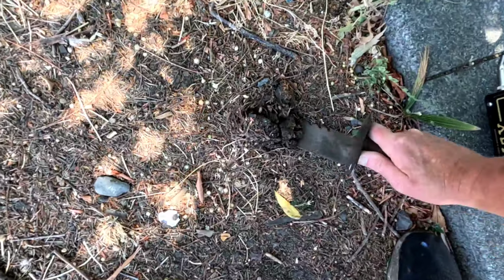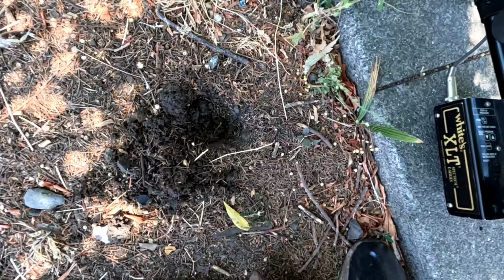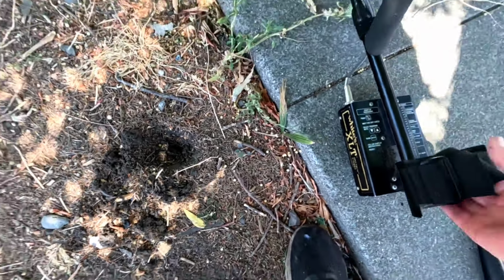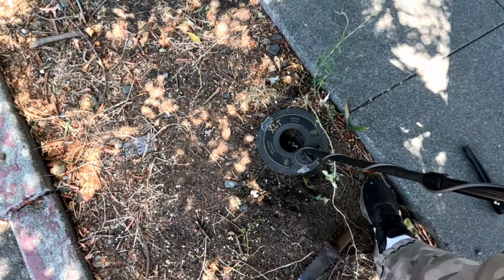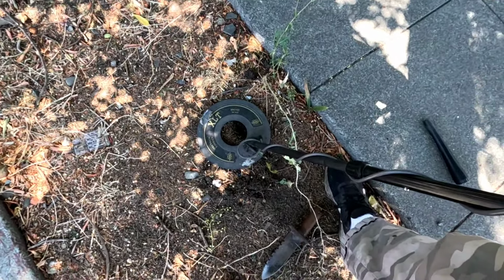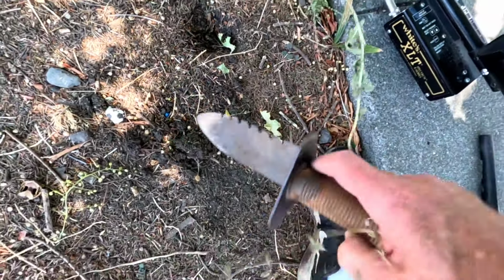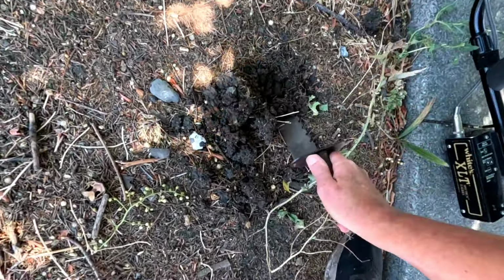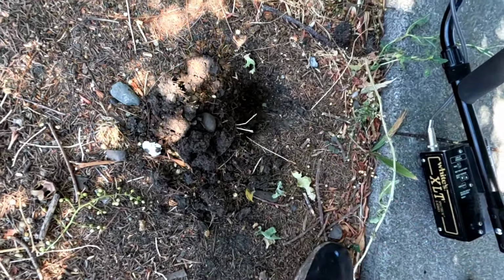Here. Boy, this is some kind of tough skin soil here. Nothing yet. Let's do another sweep here. Be right down here. Let's see. This baby's really down here, isn't it?